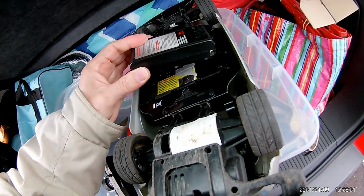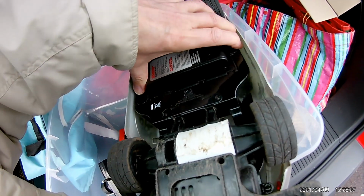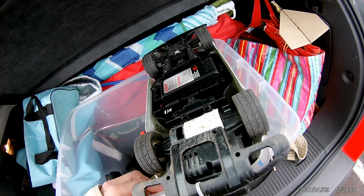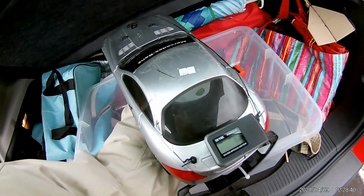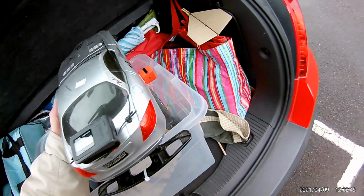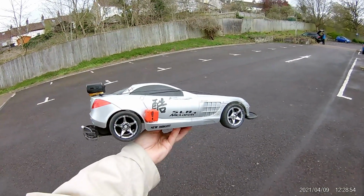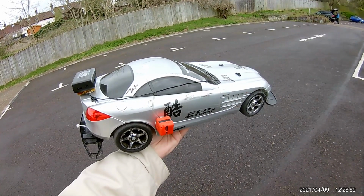Very frustrating, especially having driven all the way out here. I didn't dare test it before we left in case it flattened the battery straight away. I was just going to do a quick forwards and backwards run with it to see what sort of speed we got. So that's all irrelevant now. Not going to happen. I'll do that for the thumbnail, but it's not going to happen.